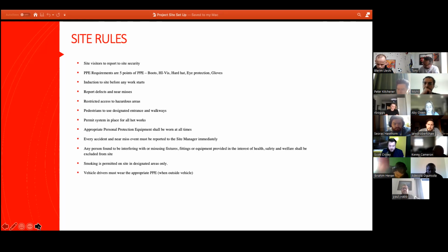No person who is under the influence of alcohol or drugs is allowed on site. We have zero tolerance to drug and alcohol use on site. Anyone suspected of being under the influence of drugs or alcohol will be asked to leave site immediately.